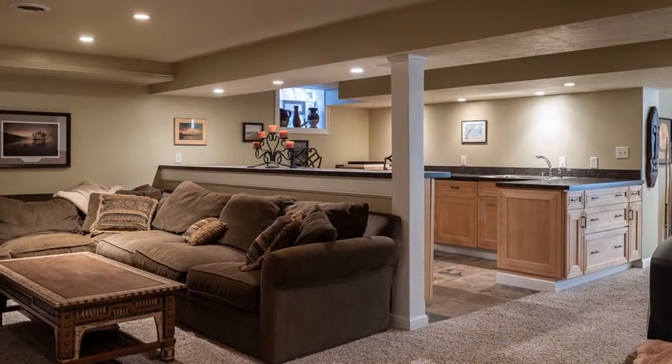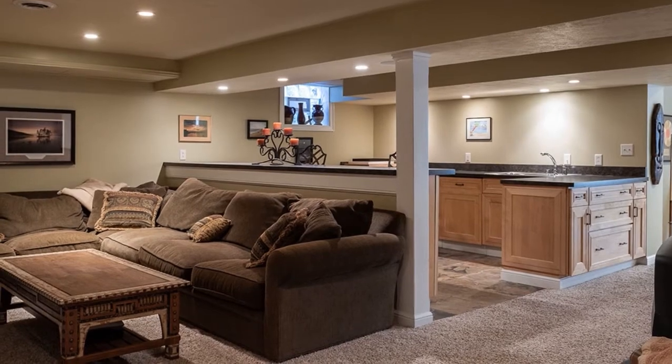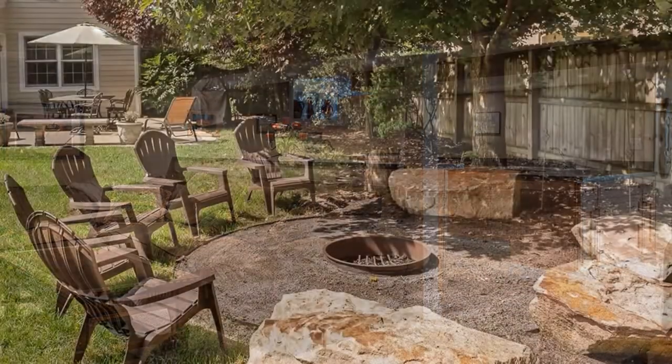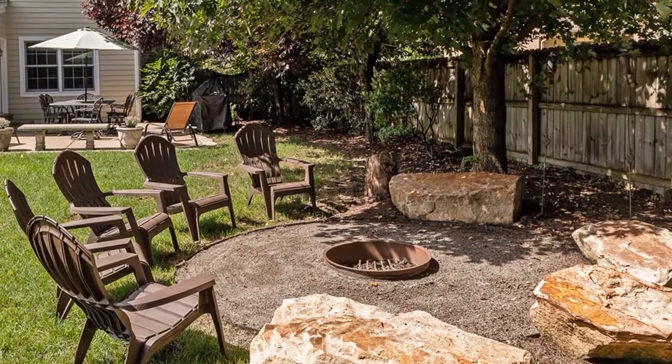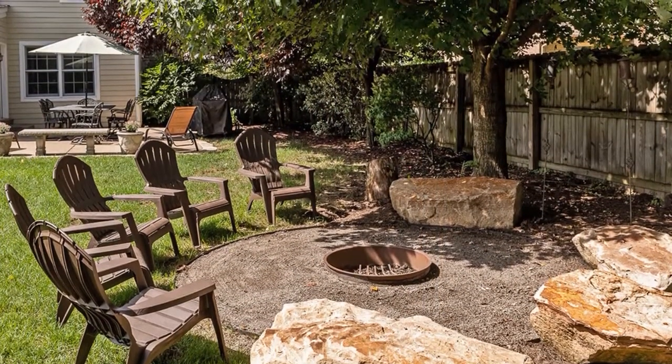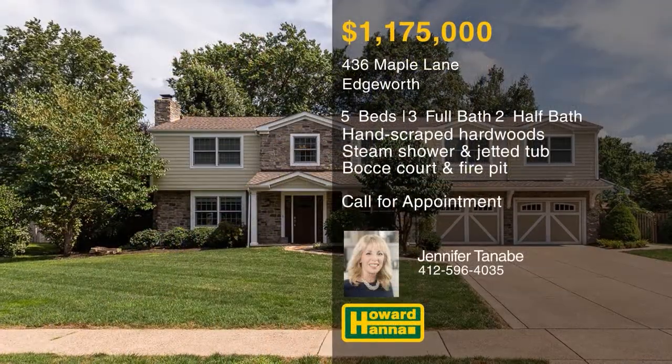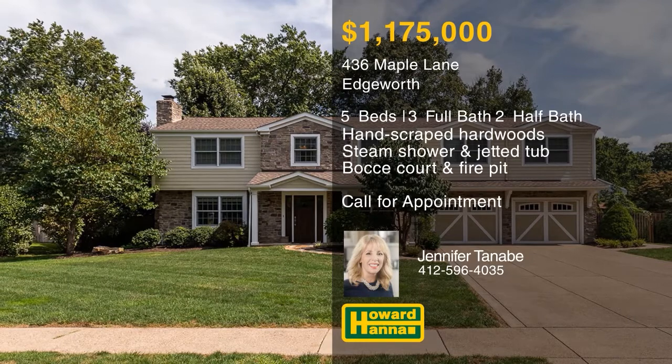The finished lower level is home to a kitchenette and wet bar area, a gathering room with surround sound, and a game table area. An exposed aggregate patio trimmed with Belgian block overlooks the fenced rear yard and its bocce court and fire pit. For more information and the chance to arrange a personal tour, contact Jennifer Tanabe.